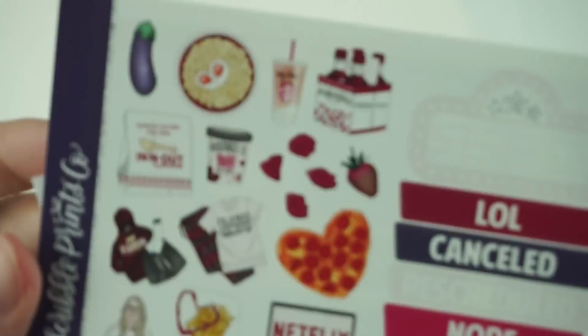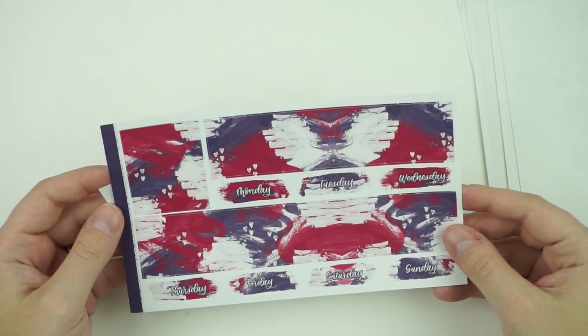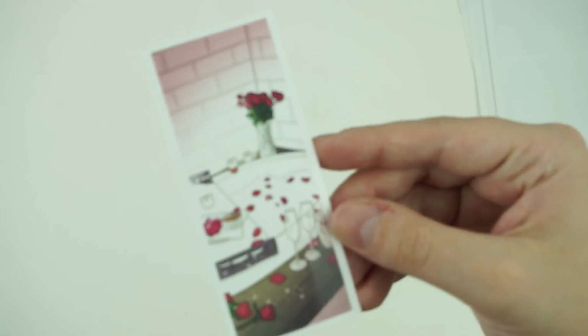Let me go ahead and zoom you in. So cute. I was trying to fit everything in, but sometimes it's impossible. You have the bottom washi. And then instead of the Munchkin Head freebie, I did a tall box, which is a scene of a bath. Like, come on, people.